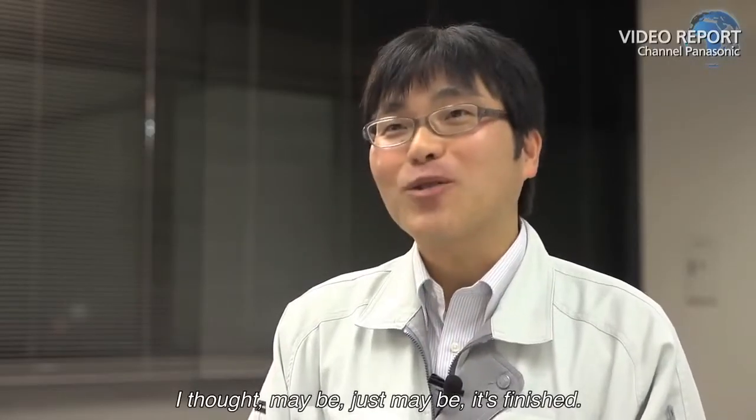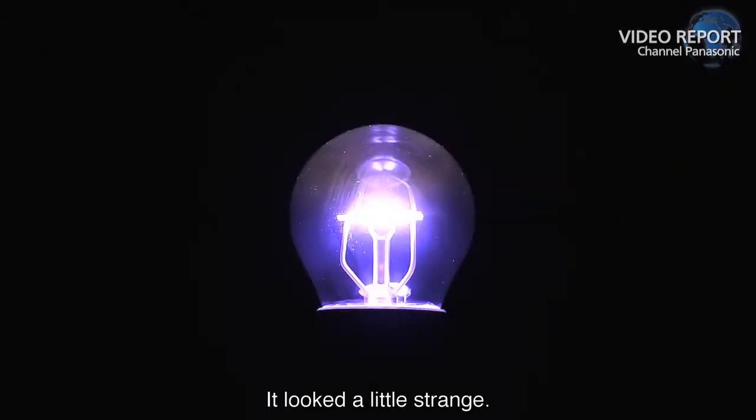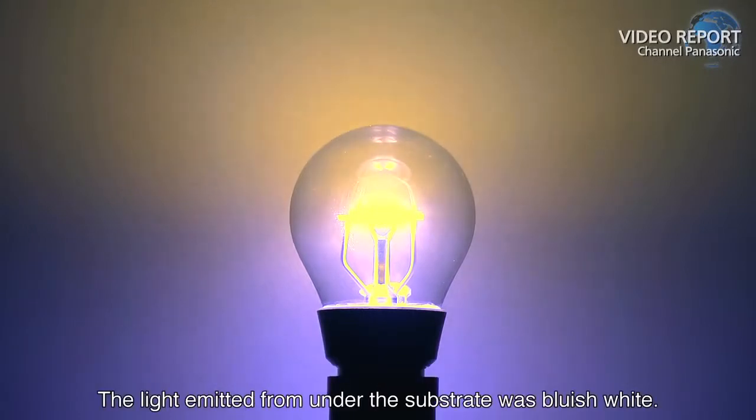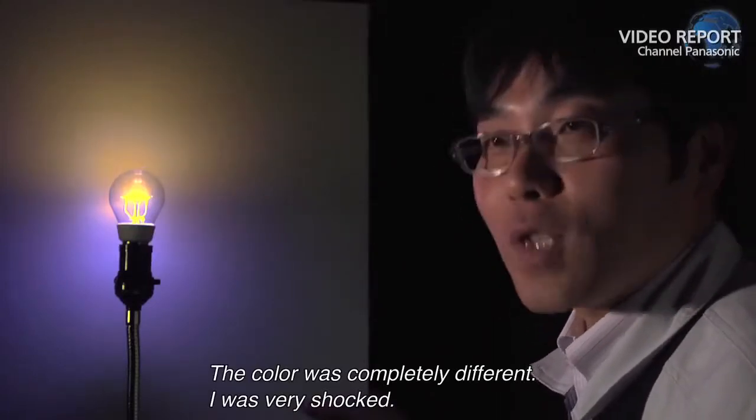I thought maybe, just maybe it's finished. They lit it, but it looked a little strange. The reason became clear when they placed a white paper against it. The light emitted from under the substrate was bluish-white. The color was completely different. I was very shocked.